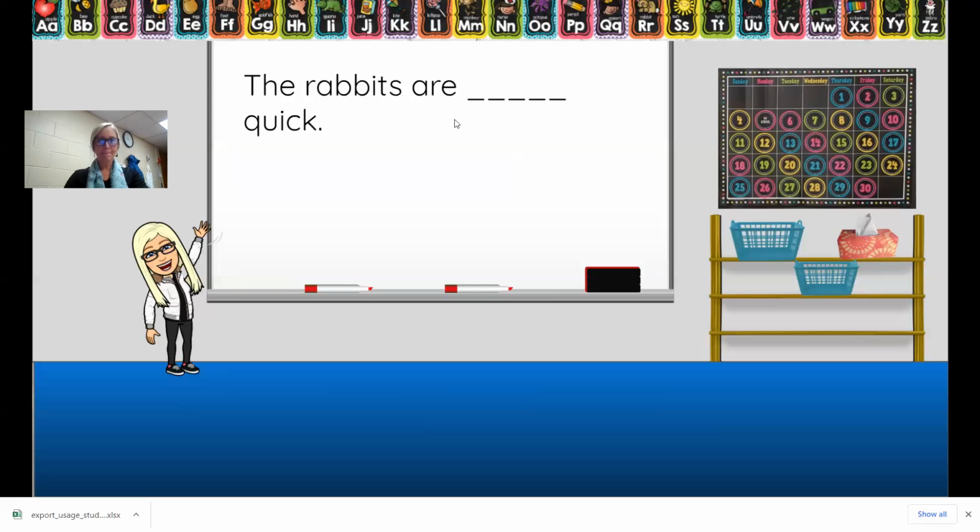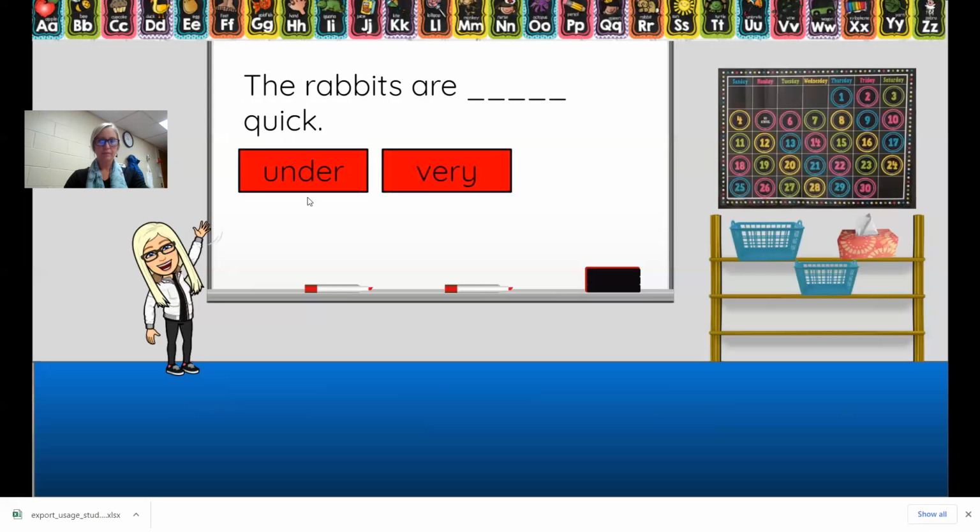Here we go. The rabbits are blank quick. Read those three words. Under, very, jump. The rabbits are blank quick. Let's check. Very. Did you get it right? And were you able to read all three of these words? All right, here's our next one.